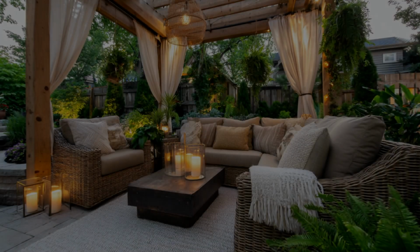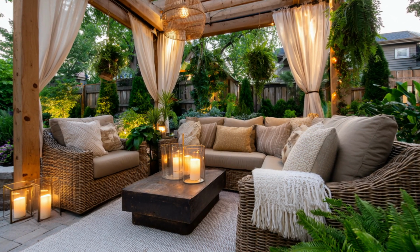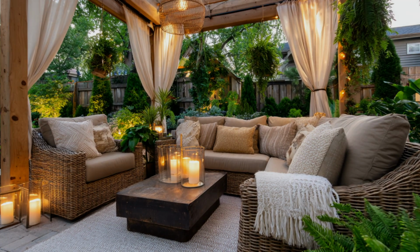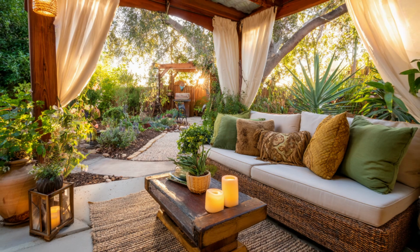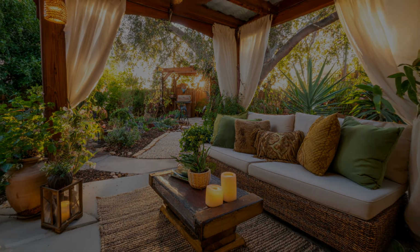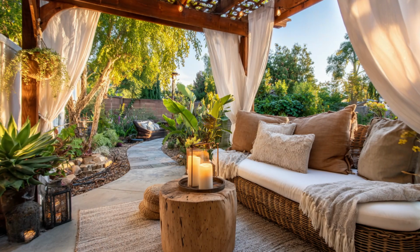Lighting is essential in garden design, especially in small patios where ambience can make all the difference. In 2025, we're seeing a move toward warm, layered lighting that enhances mood and maximizes visual depth. Think solar-powered lanterns along garden borders, Edison bulb string lights overhead, and LED candles on side tables. These elements create a soft glow that's perfect for relaxing or entertaining after sunset.